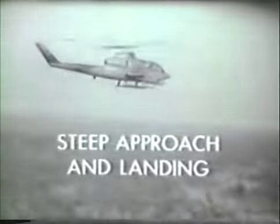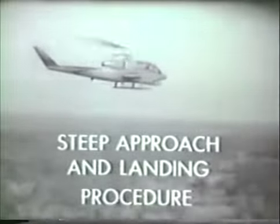Expect loss of translational lift. Add power to compensate for this loss and maintain heading. Now here is the procedure for the steep approach and landing in detail. Establish a good track on the final approach lane, using a crab to intercept the proper approach heading as necessary.